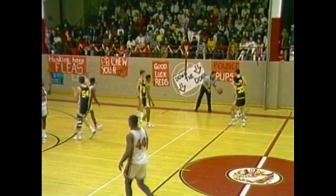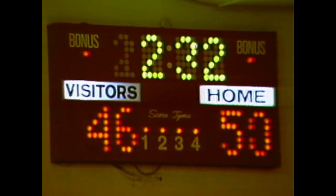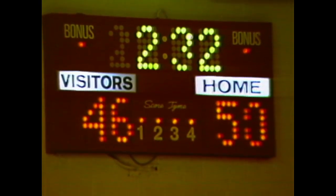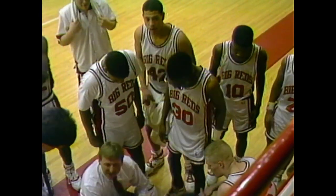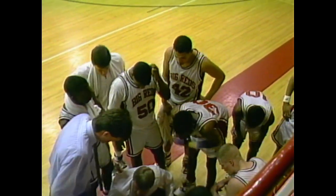Big turnover there, Randy. Ed Peltz wants a timeout as the momentum has shifted quickly here to the Huskies, who cut the deficit to 4 with 2:32 remaining. You can just feel the momentum shifting back and forth. We got the Northern fans behind us, and you got the Port Huron High fans pretty much across from us. It seems like a seesaw battle out on the court with the fans.